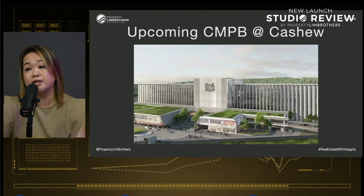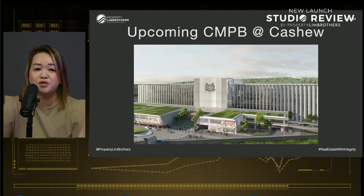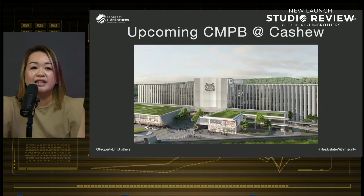Then of course, there is also an upcoming, I think the news just came out, a new CMPB. Right, this one. Yes, the CMPB is going to be just one stop away, at Cashew. You can probably even just walk down. This one is actually open to the public, which is quite exciting because I never knew I could walk into a CMPB. They have cafes, food courts, and a childcare centre, which is going to appeal to a lot of young parents. There are fitness zones, so that's where all the regulars are going to do their IPPT.